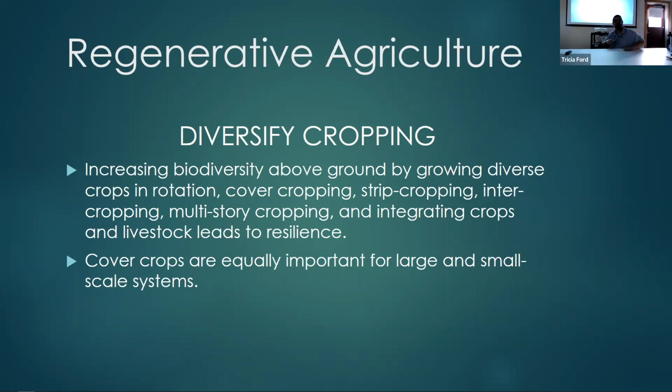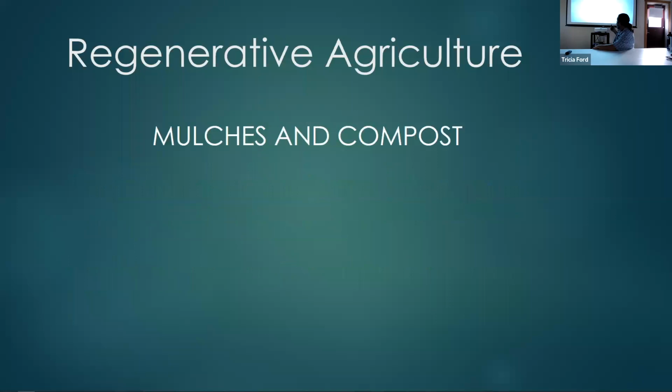Rebuilding soil, getting those microorganisms in place, okay? Mulches and compost, same thing. Let's keep the ground covered. We don't want open, exposed soil, okay? When you drive by a farm around here and the soil's open, they haven't learned the process yet, okay? Got to be in cover crop or mulched and compost, okay?